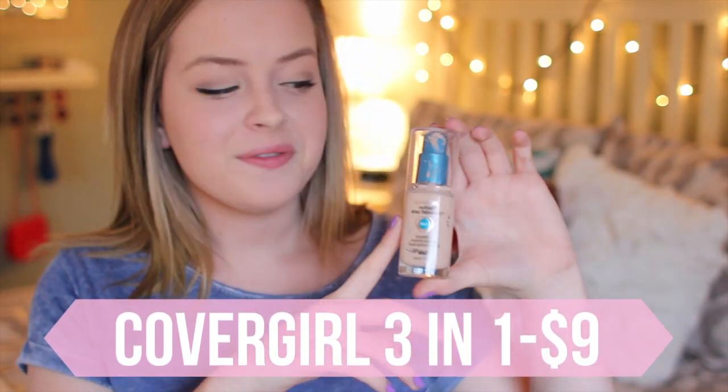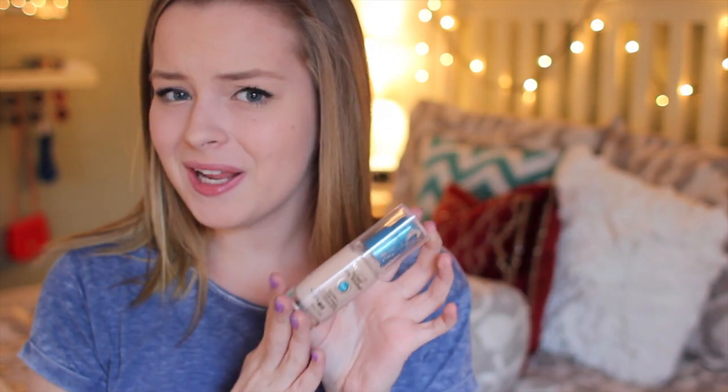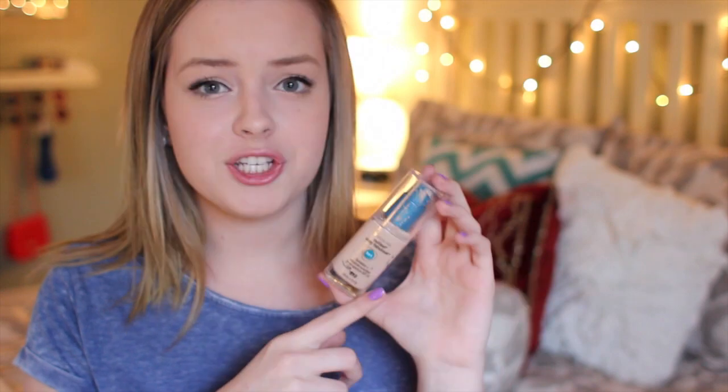The big thing about this foundation is that it claims to have all three things in one: a primer, a concealer, and a foundation. And personally, I do use a primer and a concealer with this foundation, but if you are having a good skin day and you aren't planning on wearing your makeup for that long, you could definitely go without either of them. You could probably go without either of them all day long, actually, because you really don't need a concealer. This foundation is definitely very buildable. You could just put more on in the areas where you have redness and it would completely cancel it out.